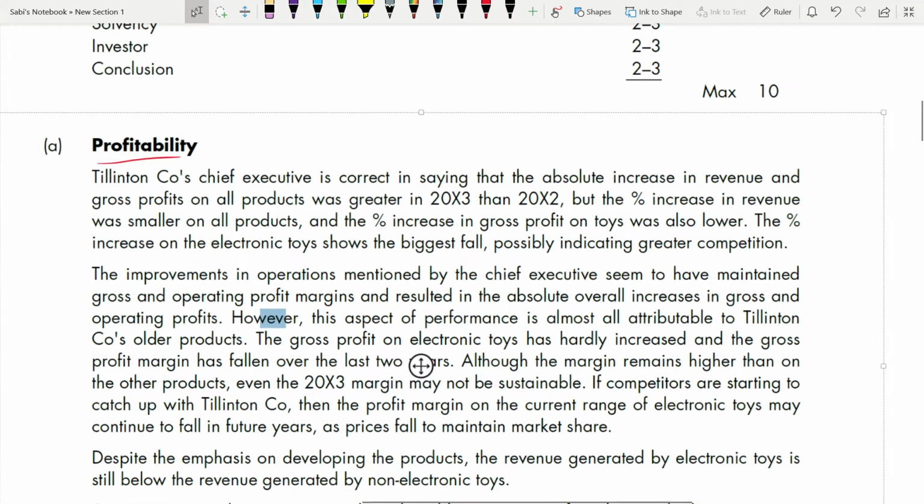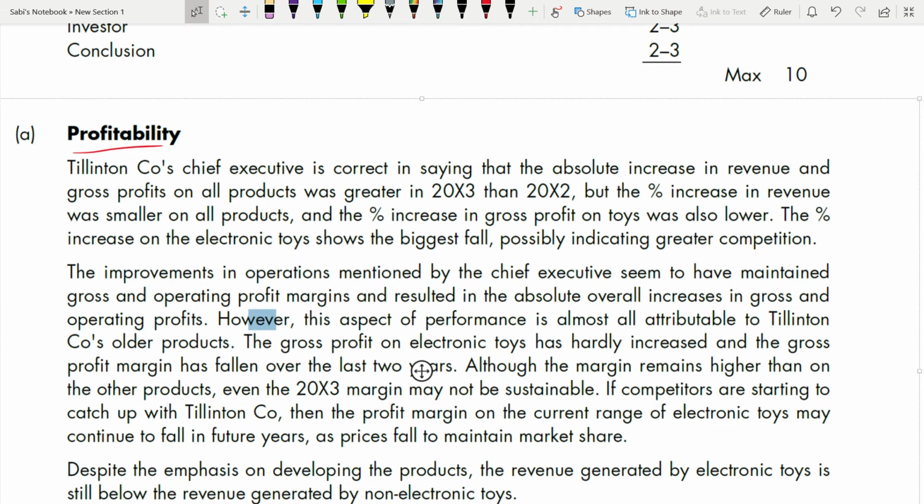Zoom it a little. Okay. So Tillinton Company's chief executive is correct in saying that the absolute increase in revenue and gross profit on all products was greater in 2003 than 2002, but the percentage increase in revenue was smaller on all products. Right? That percentage increase was not so good, but yes, there was an absolute increase. Even though that increase is very minute, he's correct. That was what the chief executive was saying, right?